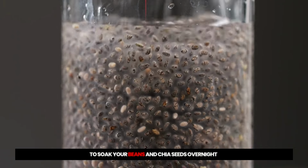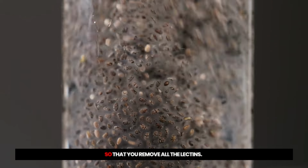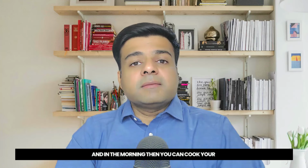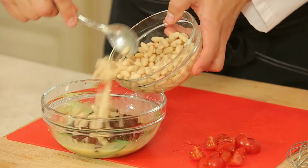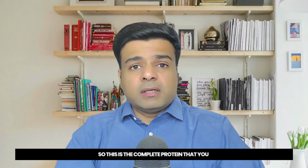So to make this recipe, it is recommended to soak your beans and chia seeds overnight so that you remove all the lectins. And in the morning, you can cook your steel cut oats along with your soaked beans. So this is the complete protein that you get by adding all of these three ingredients.